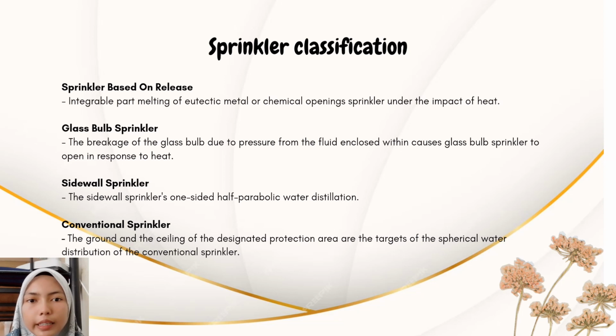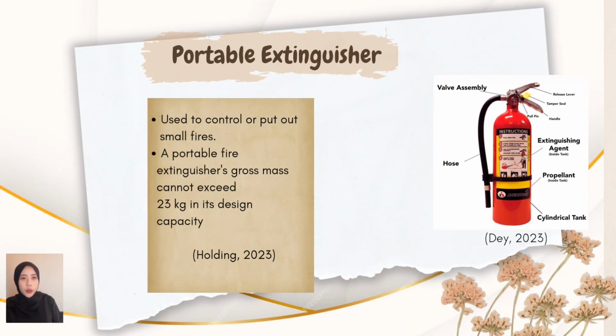Sprinkler classification. Sprinkler based on release, fusible part melting of automatic metal or chemical opening sprinkler under the impact of heat. Glass bulb sprinkler. The breakage of the glass bulb due to pressure from the fluid enclosed within causes the glass bulb sprinkler to open in response to heat. Sidewall sprinkler. The sidewall sprinklers have one side half parabolic water distribution. Conventional sprinkler. The ground and the ceiling of the designated protection area are the targets of the sprinkler water distribution of the conventional sprinkler. Portable extinguisher is to control or put out the small fire.